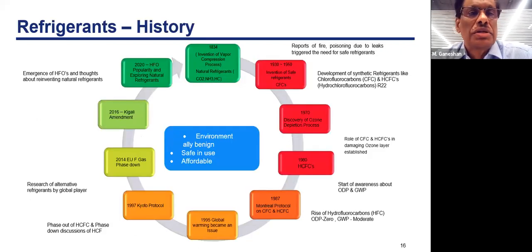Let's go to a little bit of the history. In 1834, the modern vapor compression process started, but it started with natural refrigerants like CO2, ammonia and the like. Then subsequently from the 1930s to 1950s, the modern refrigerants started, like R22, and then it went into the 70s and 80s, when we came into CFCs and HCFCs.